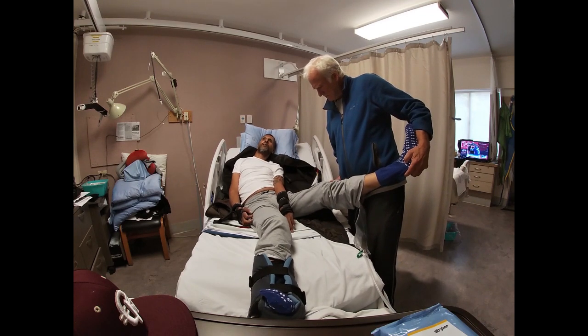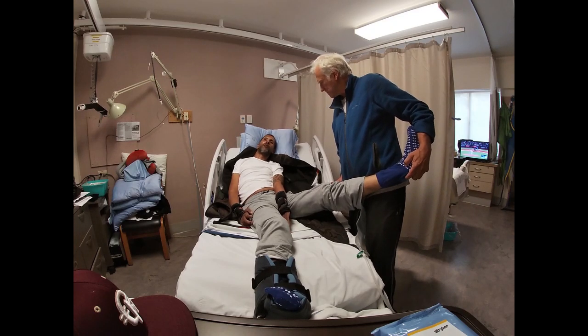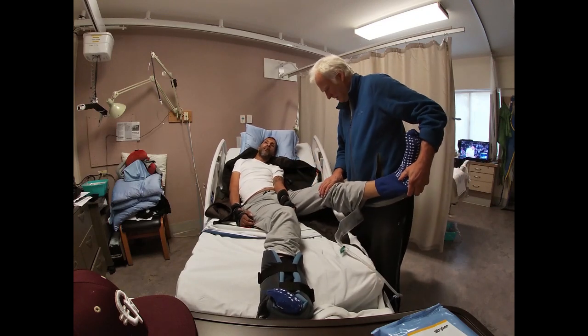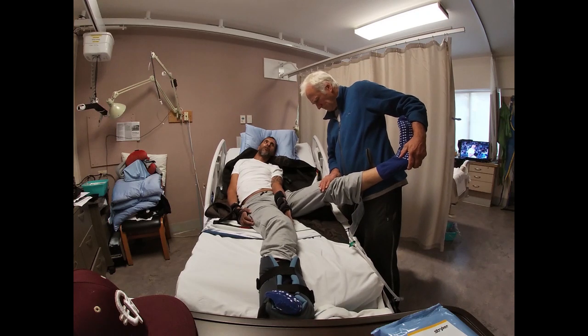I wake up every morning and my brain and my body knows that my body isn't working right. But with these kind of exercises and this kind of stretching, it's really the only time I feel that my brain and my body feel somewhat normal.